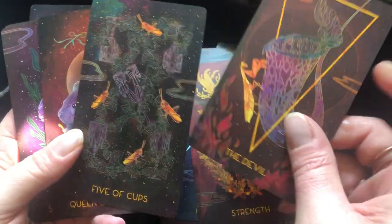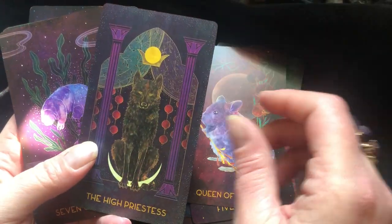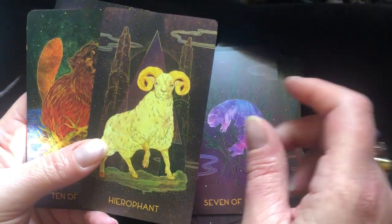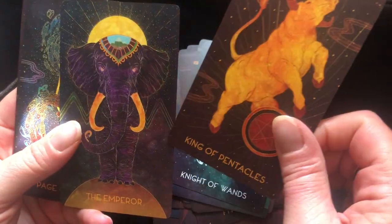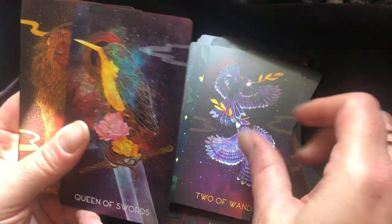It's definitely got a really earthy vibe, but there's something more than that too. I can't put my finger on it, but it's a lovely, lovely deck. Love him.